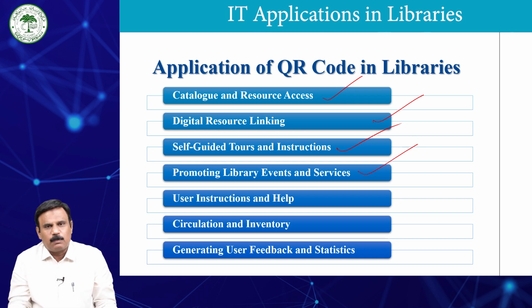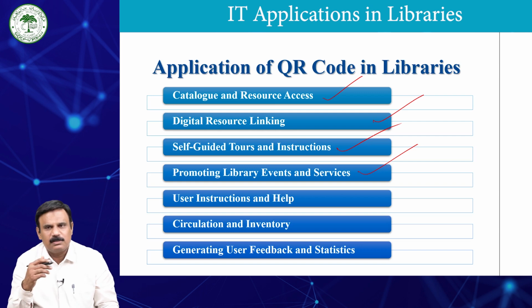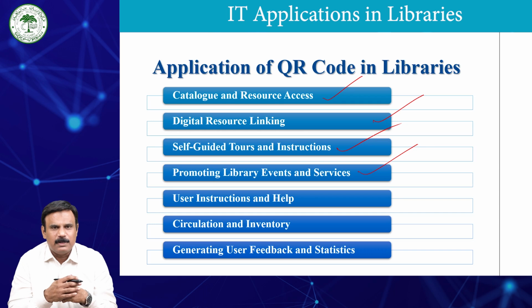QR code can also be used for promoting library events and services. QR codes are utilized to promote events, workshops, or new services. Patrons can quickly access registration forms, event details, or social media updates related to library activities by scanning the QR code. Thereby, it will increase the engagement and the awareness.